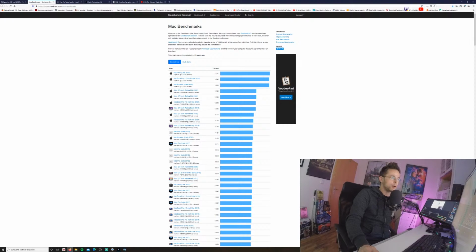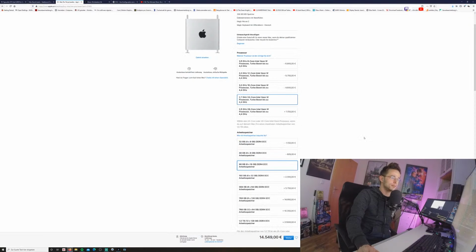Now guess how much the price for this PC is. 24 cores, almost the same in RAM. I got 128. So let's check that, okay? You can see the price. You see, it's almost 15,000 euros.